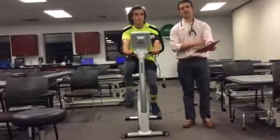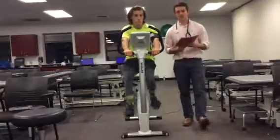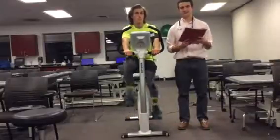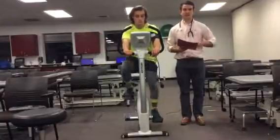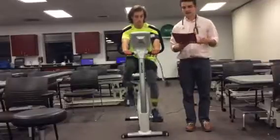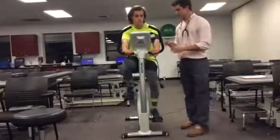Right now, Mr. Martinez has been riding the bike for 2 minutes for a warm-up at 50 watts, at a pace of 50 to 60 revolutions per minute. For the last minute of the warm-up, I'm going to take his heart rate and blood pressure just to make sure that everything looks good and normal before we bump up the workload to start the actual test. So take a heart rate.